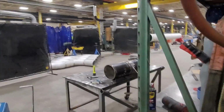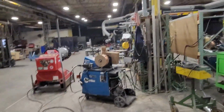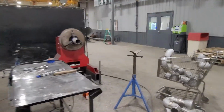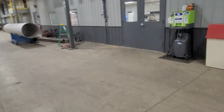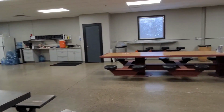This guy got a booth here. This guy got a booth here. This guy down there got a booth, and that's what it is. But yeah, a lot of times everything is kind of right there in your grips. Like this is the cafeteria that everybody goes and sits down and eats in. Pretty nice.